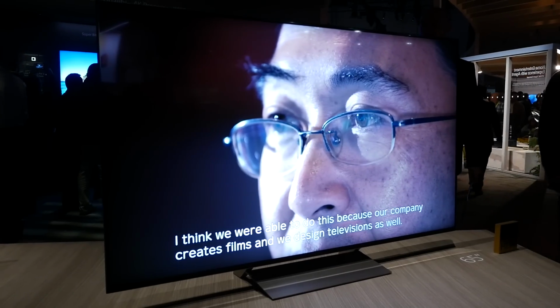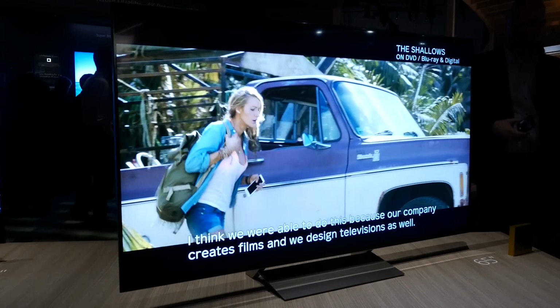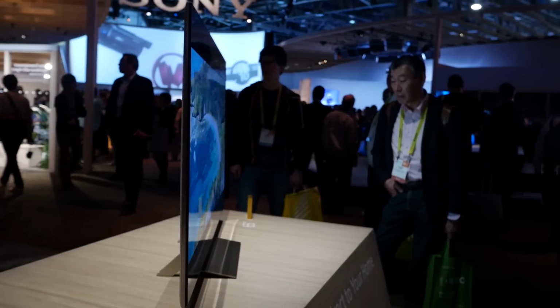Sony also had the XE94, which comes in a 75-inch screen size and uses a full array backlight with local dimming. It supports HDR10 and HLG and, like the XE93, will be upgraded to Dolby Vision later in the year.